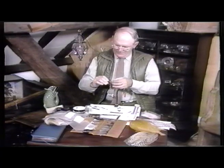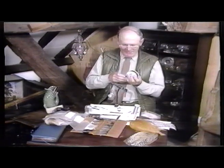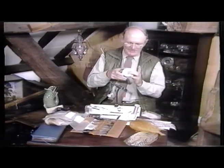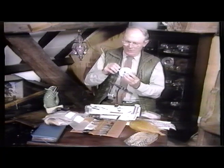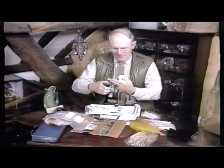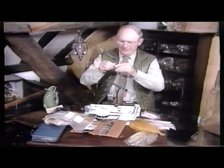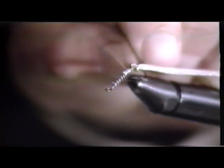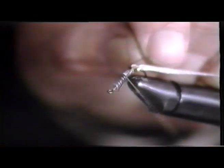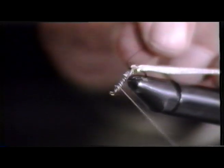That'll be secured. Now, in order to give the natural segmentation of the little crustacean body, we're going to need some nylon. Good, honest nylon. There we are, just a short length. And we tie that in. Just take the thread down the body to make that rib absolutely secure, because it can be a right pig.